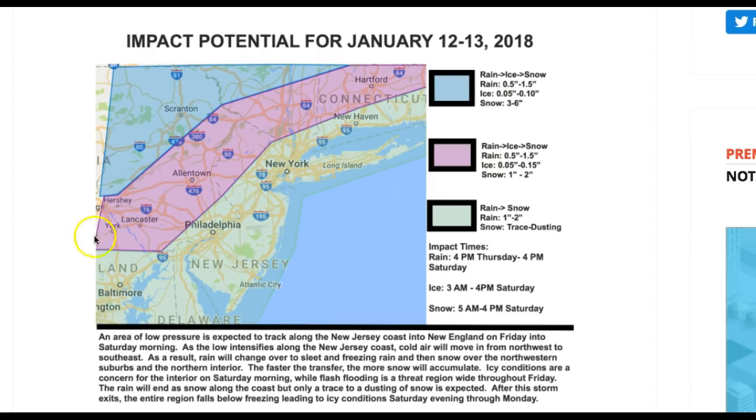So here's the basic forecast that we have out. For the coast, plenty of heavy rain. It could end on Saturday afternoon as a little bit of snow and sleet, maybe accumulation on the grass or on some cold surfaces. But the primary impact here is going to be the potential for flash flooding and urban flooding throughout the region. Looking at 1 to 2 inches of rain, combine that with the snowpack, it's going to lead to overwhelming impact on the storm drains. So that's certainly going to be an issue as we go over the next 66 hours.